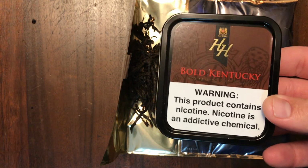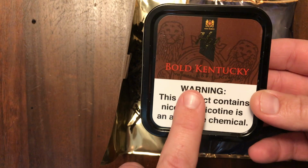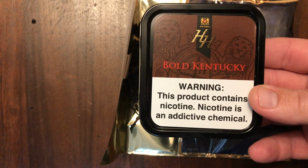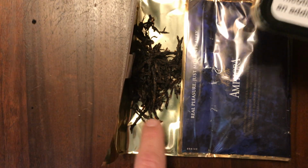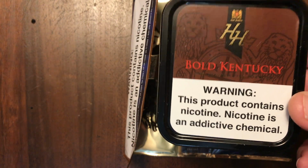Now this is very strong too. But here's the thing about this. I think this is going to age better. I've had this maybe 5 months now, and I can already tell. I bought the Amphora before I bought this one, about a month before. I've had this about 6 months, and the Bold Kentucky about 5 months.